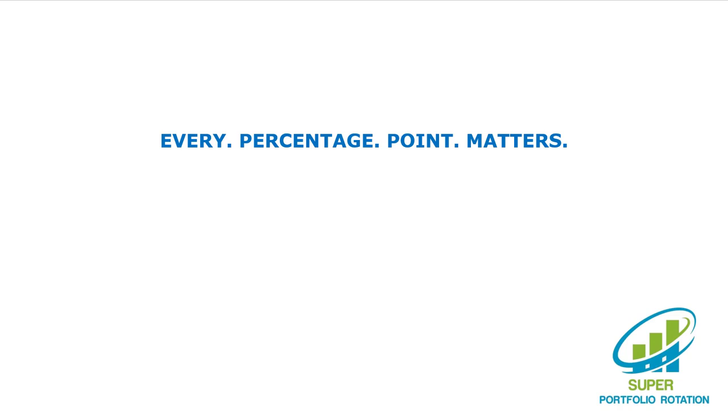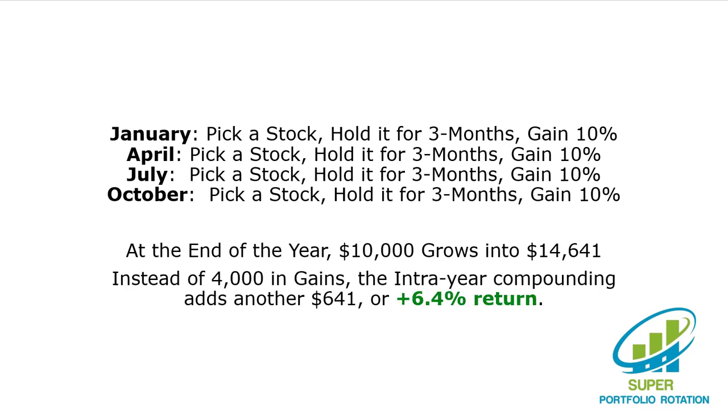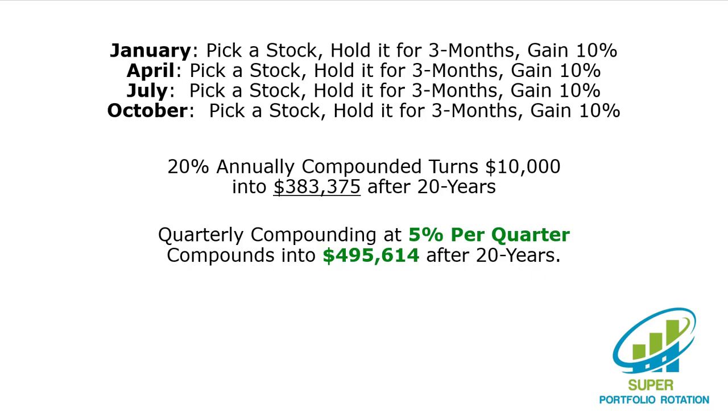Now, remember what I said. Every percentage point matters. And in this example, at the end of the year, instead of 10,000 growing into 14,000, 10,000 grows into $14,641. So you actually increase it by about 6.4%. You go from a 40% annualized return to a 46.1% annualized return. And every percentage point matters. So you've increased your average return by $641 or 6.4%. And if you do that year in and year out, you're talking about a massive increase in your overall net profit.